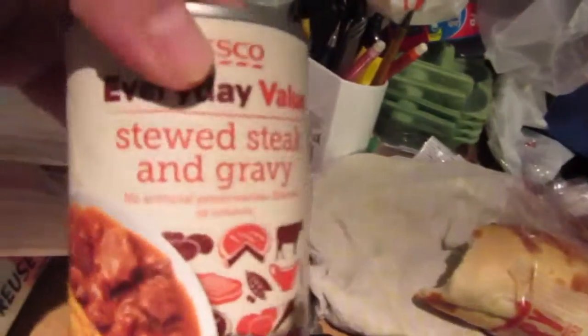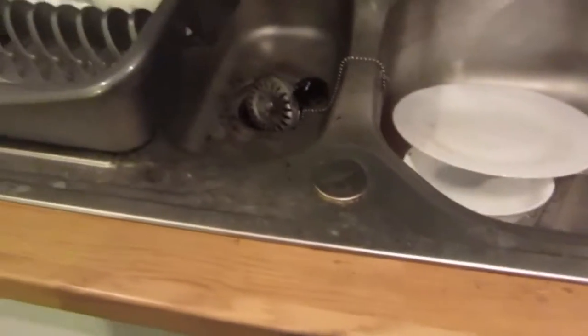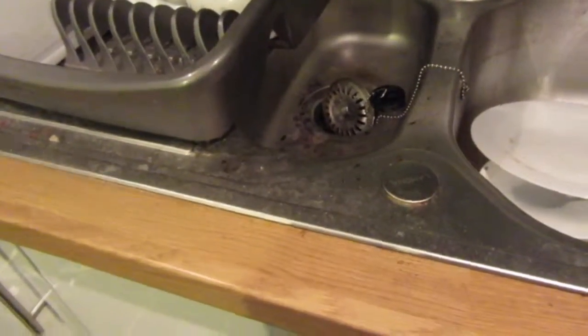And finally, we've got two cans of stewed steak to go with the Yorkshire puddings. There we go. And then we've finally got pedal bin liners, swing bin. There we are, tri-handle pedal bin liners.